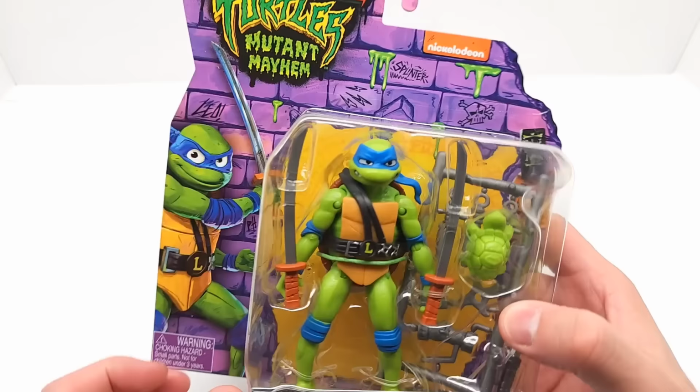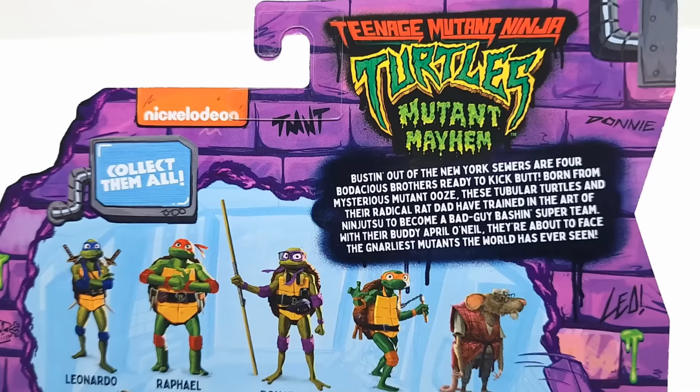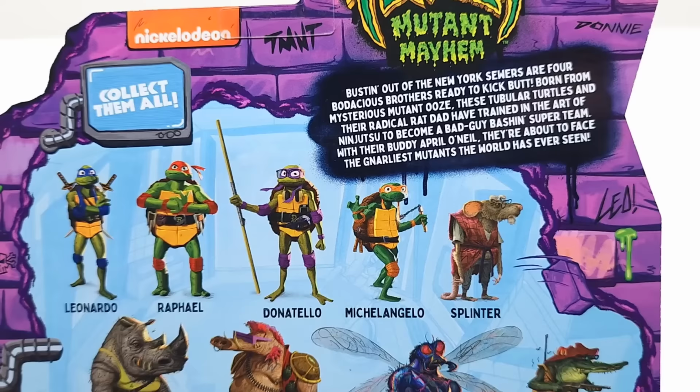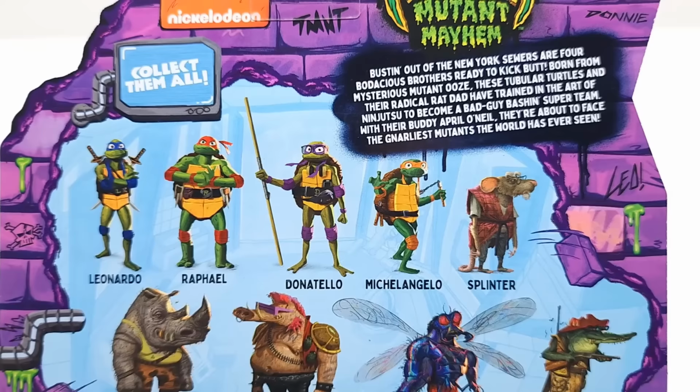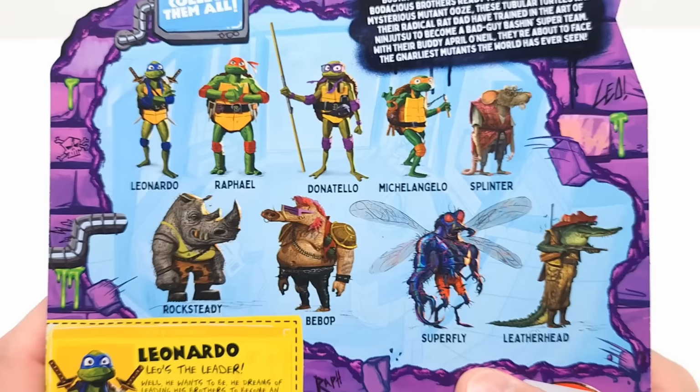Okay, so for Leonardo, we're going to read this back and it says: Teenage Mutant Ninja Turtles, Mutant Mayhem. Busting out of the New York sewers are four bodacious brothers ready to kick butt. Born from mysterious mutant ooze, these tubular turtles and their radical rat dad have trained in the art of ninjutsu to become a bad guy bashing super team. With their buddy April O'Neil, they're about to face the gnarliest mutants the world has ever seen. Very cool. So here's Leo, right here.